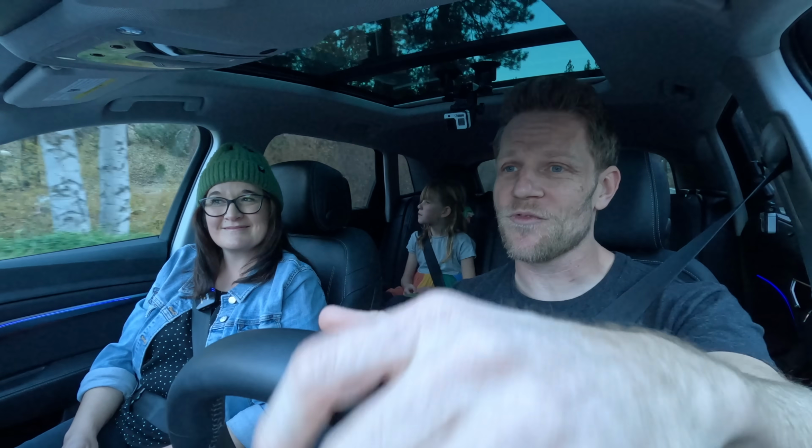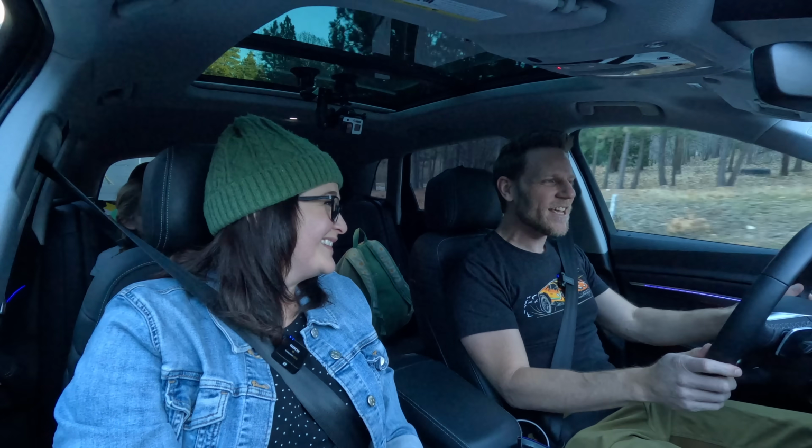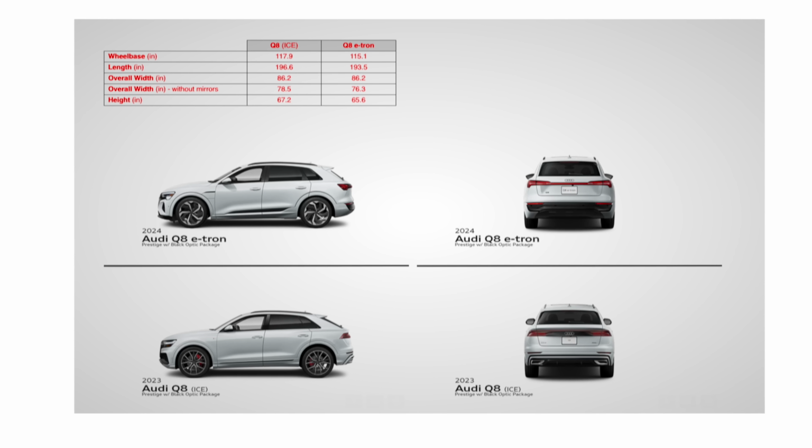This is as good a moment as any to pay off the tease in the beginning of the video. Okay, if I were to tell you Q8 e-Tron, you might think, oh, is that an electrified version of the Audi Q8? That is definitely what I thought. That is not what it is. The Q8 e-Tron is the new name for the Audi e-Tron. More confusingly, they're both roughly mid-size-ish SUVs.